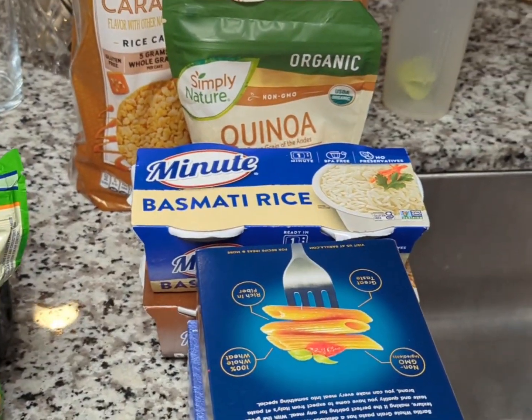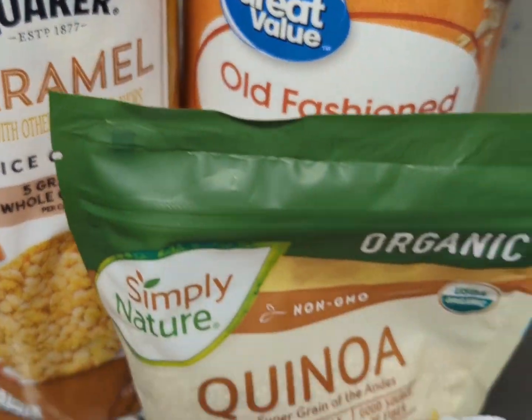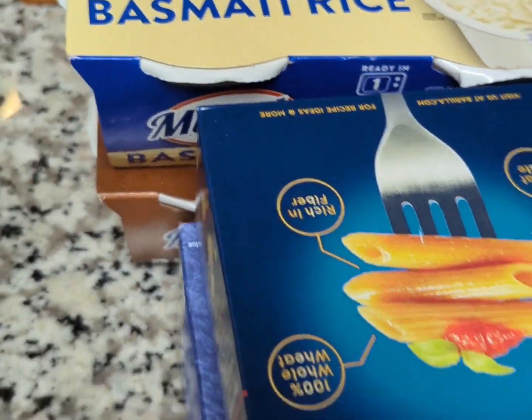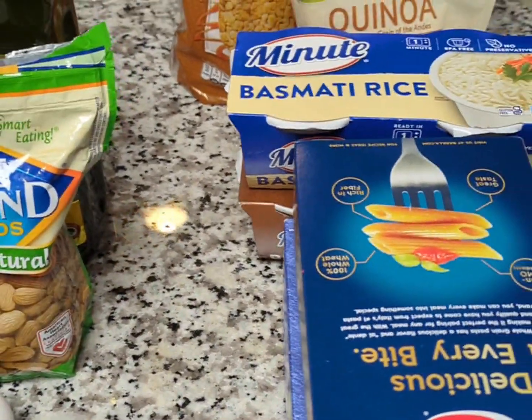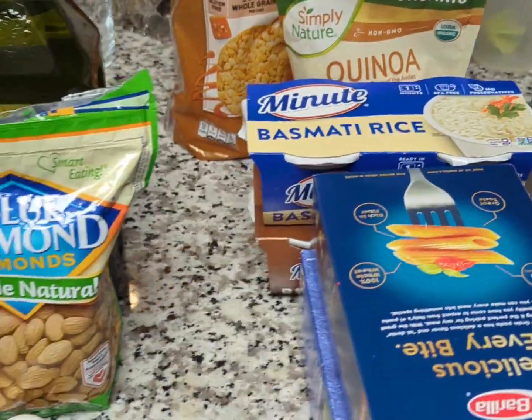For carbs, things like oats, quinoa, rice, pasta, bread, fruits and vegetables, all fantastic sources of carbs and all fair game to include in your meals.